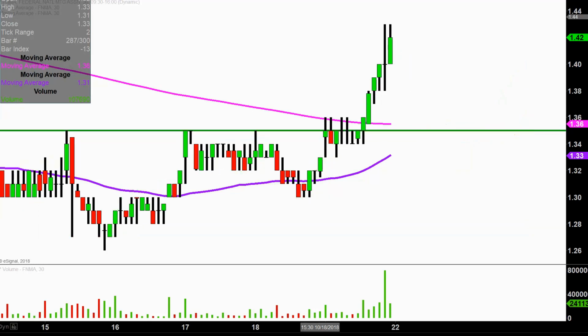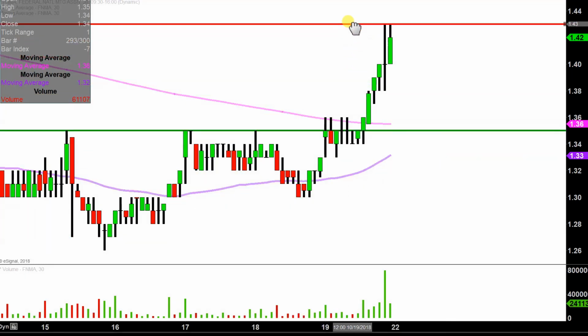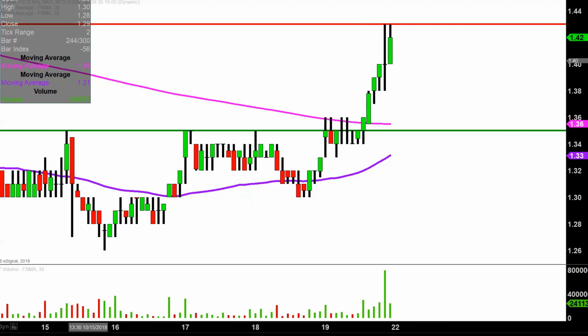What about levels of resistance? As far as where the sellers are hanging out at, pretty straightforward right now. A couple of times this afternoon, the price tried to get up above $1.43 and couldn't quite do it. So that is apparently where the sellers are currently hanging out. So keep an eye on that level going forward. All in all, though, no doubt about it, very nice movement today. Now it's just a question of can the bulls build upon this momentum going forward?